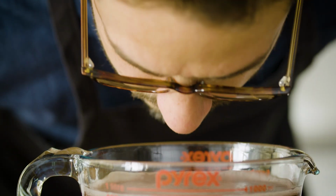Now we could drink this right now. In fact, I'm gonna drink some of this right now, here at work. It's delicious and pretty intense. That black tea brings tannins and bitterness to the mix, and the ruby port brings rich fruitiness.